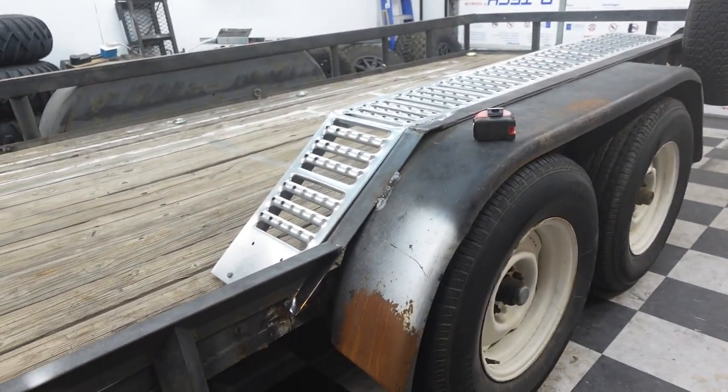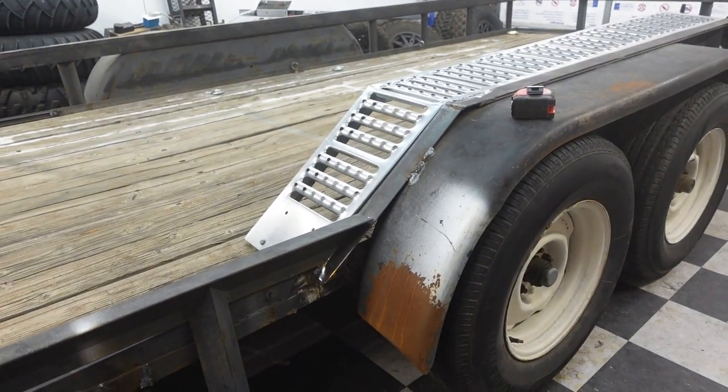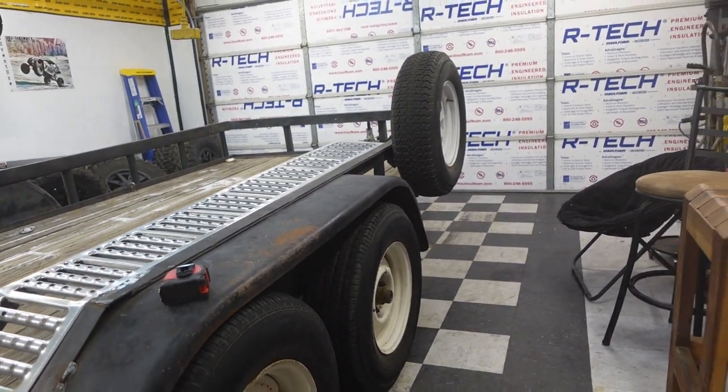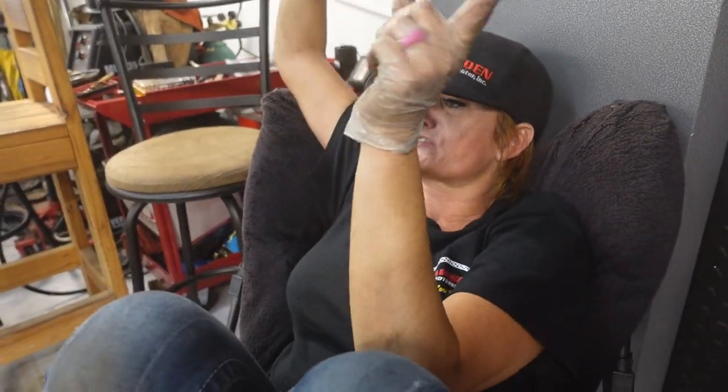All wheels will be on the deck of the trailer. Yeah, it won't be sitting on the ramps. That ramp is gonna flip to the other side. Back tires back here, front tires just past where that spare tire is. Drive on past to the other side.